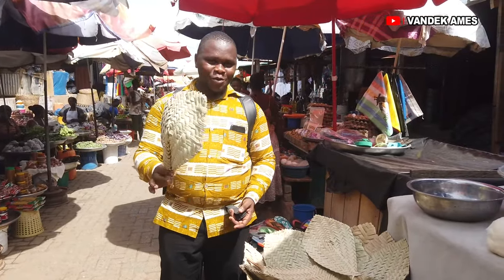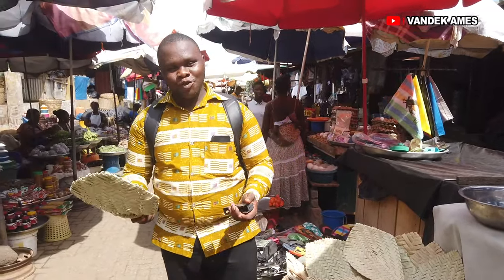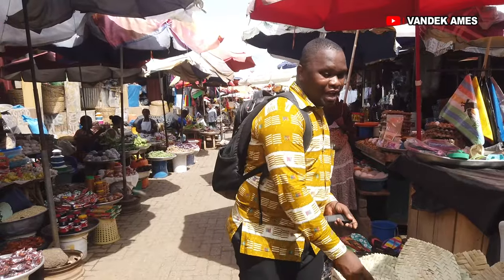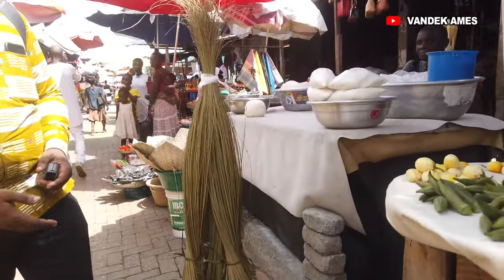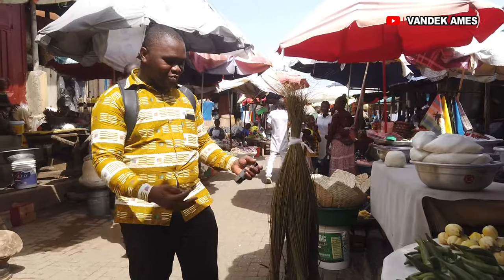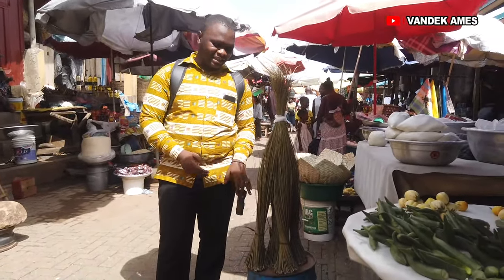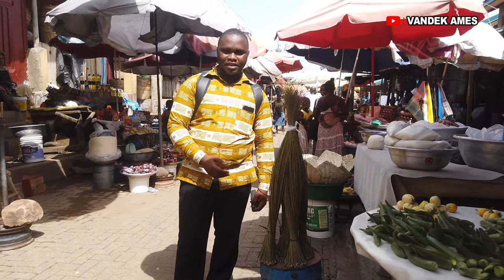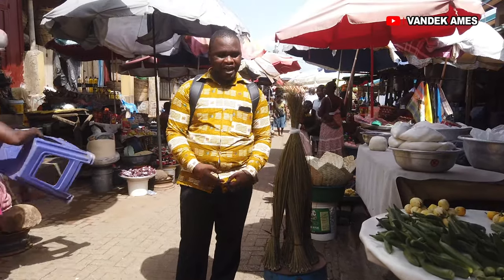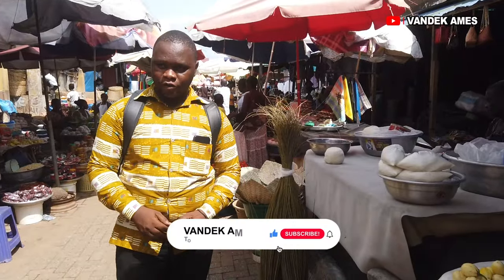Yeah, so we move to the next places so that we show you more things. But before I move, this is what we call a broom. This is a typical traditional broom which we use to sweep our rooms and our compound when it's dirty. This one is made from the palm frond. We have different kinds. There are some which are made from the coconut frond, but this one is from the palm frond.